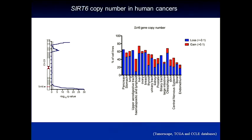Is this relevant in a human context? So we took several data sets. This is the Cancer Cell Line Encyclopedia, the CCLE, looking for gain or loss of the SIRT6 locus. And you can tell just by looking at blue or red, most of the lines basically got rid of SIRT6. That's why you see mostly blue. In 25 to 50% of the lines we looked at, they have SIRT6 deleted rather than copy gain, which we only saw in one particular case that we can discuss later. But most of these tumors or lines get rid of SIRT6.